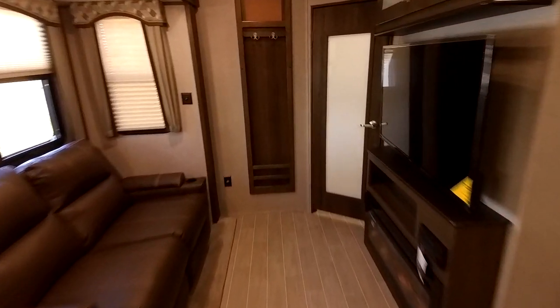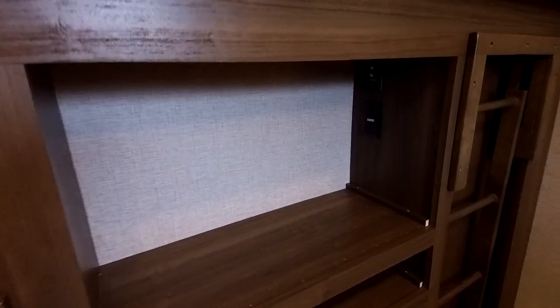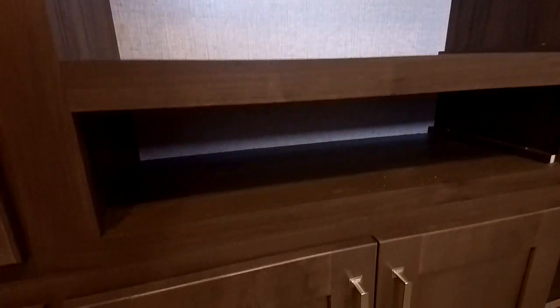Okay, and coming over here to the bunk room. Here we go. So you can sleep 3 in here comfortably. You can put a TV here, probably like a 32-inch. You still have storage for gaming consoles, whatever you want. Storage here, lots of storage for clothes.